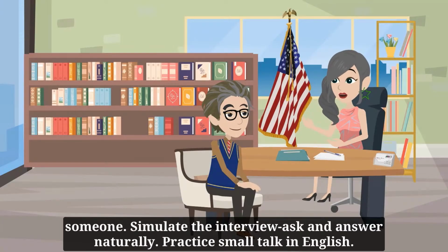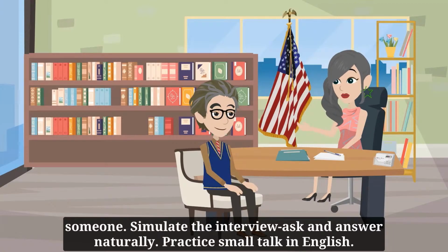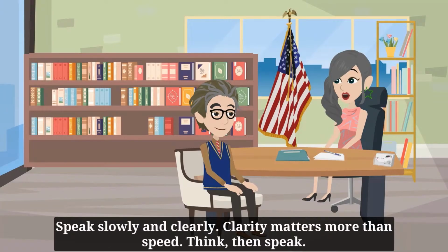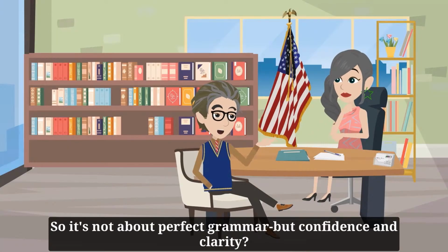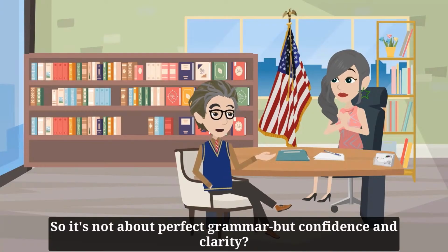Practice with someone. Simulate the interview. Ask and answer naturally. Practice small talk in English. Officers may begin with casual questions. Getting used to speaking freely builds confidence. Speak slowly and clearly. Clarity matters more than speed. Think, then speak. So it's not about perfect grammar, but confidence and clarity.